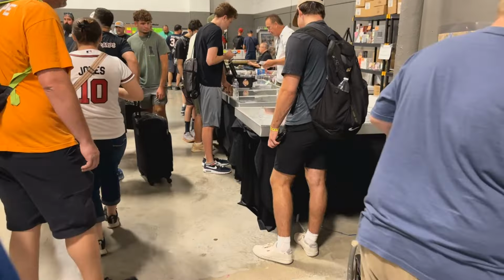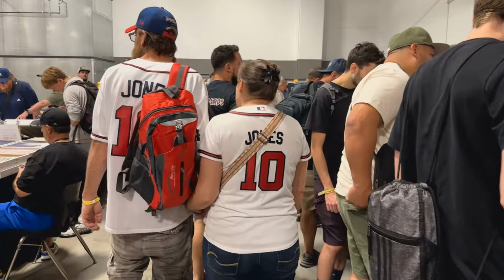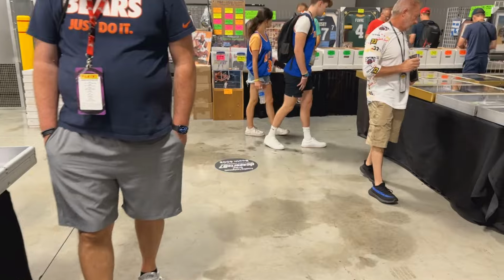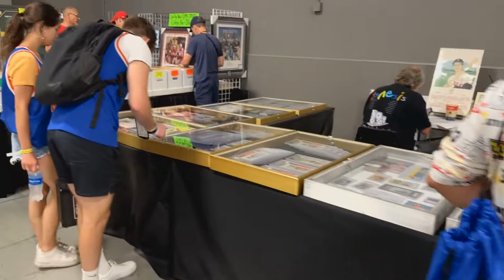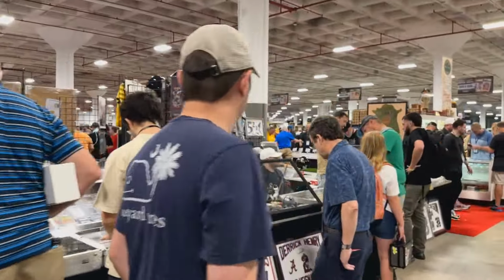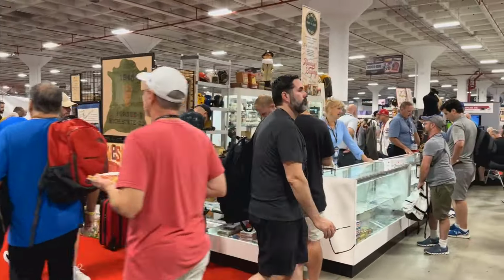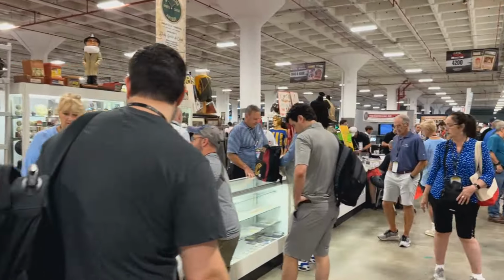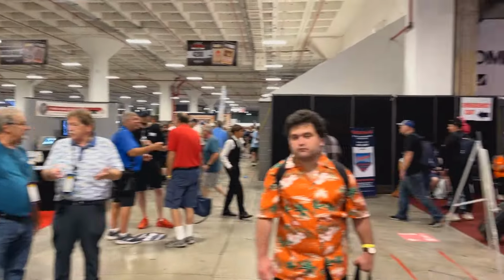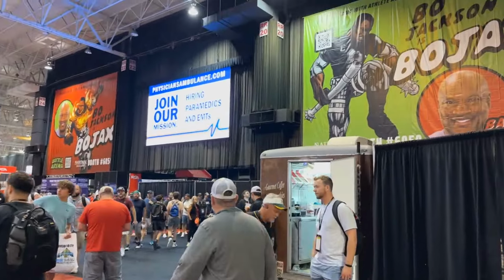As you can see, just complete madness. Done basically a loop around the majority of the show, split in between a little bit. Once you get to the corners and edges, you get a little more space. But I mean, there's so many tables in here, absolutely so much to see. But I wanted to give you a quick less than 15 minute look at the 2024 National.